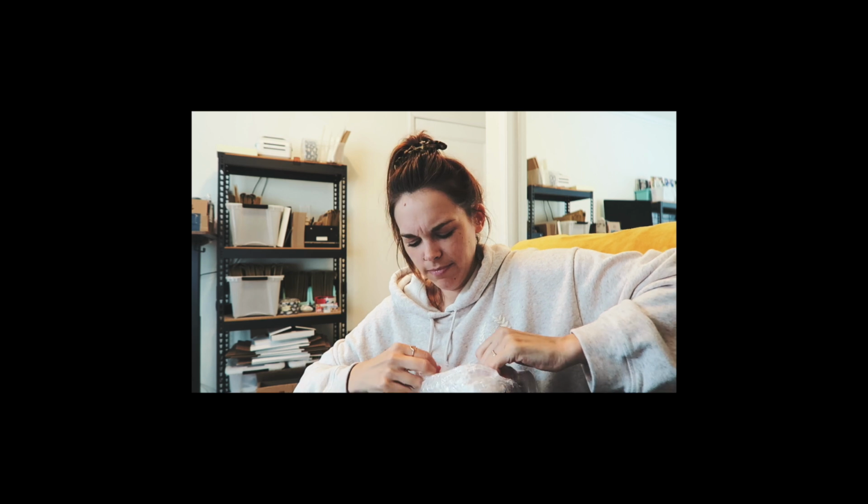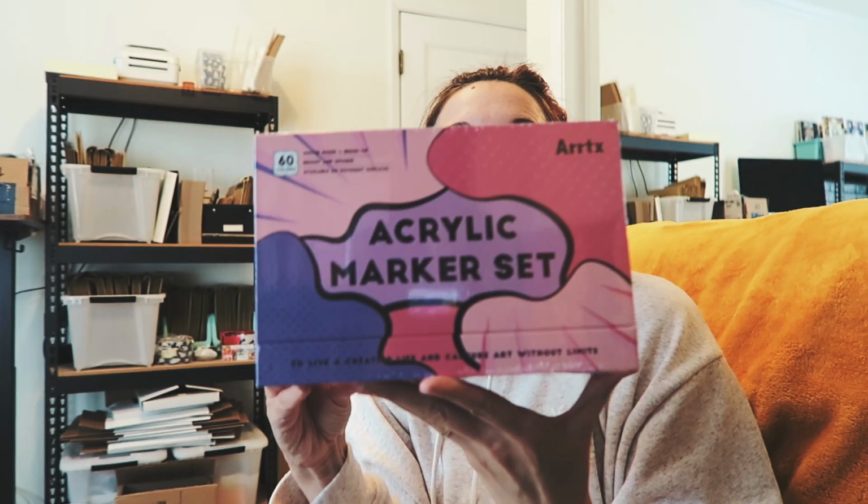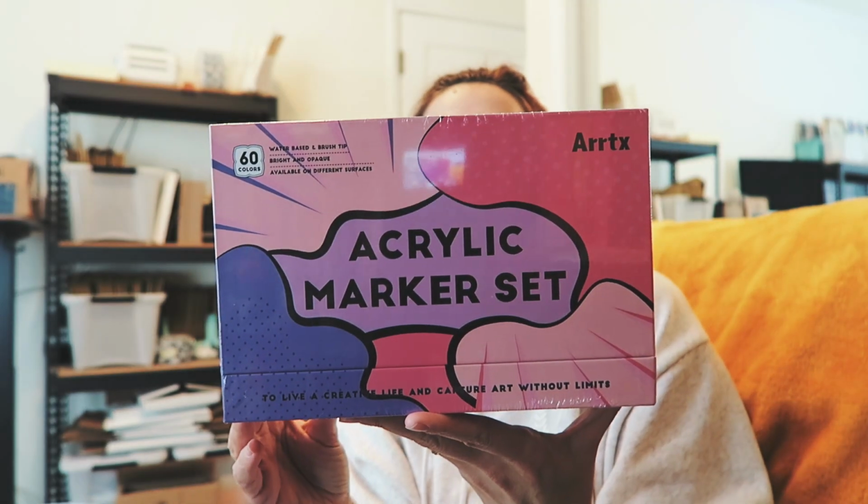They also sent me, are you ready? These amazing paint pens. They're basically paint pens. I think they're gonna be very comparable to a Posca and those paint pens from Michaels that they no longer make. I feel like it's gonna be like if those two things had a baby. They are the Artex acrylic marker set. This is the box of 60.